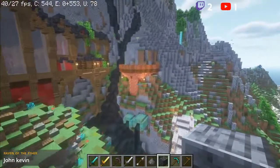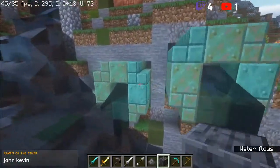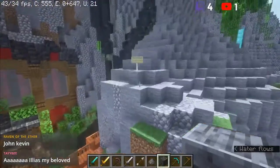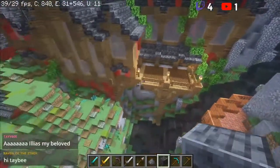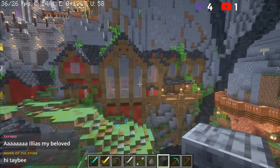Oh, this is interesting. We got some actual use of copper in here. Oh, that's pretty. What is this gonna be? Massive machine. All right, I like that. Also, this tavern here, kind of built into the cliff face, is really beautiful.